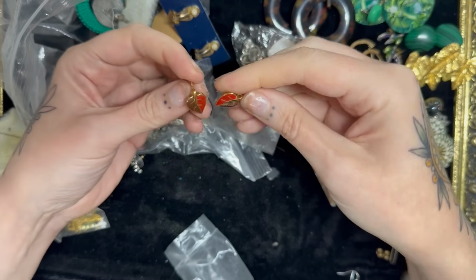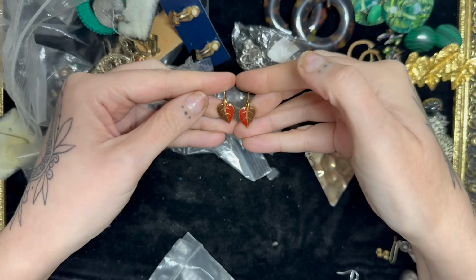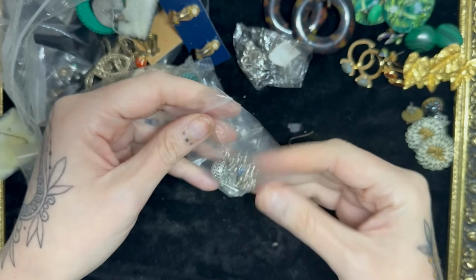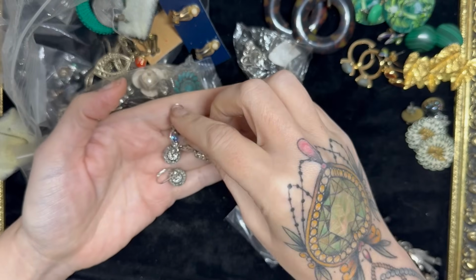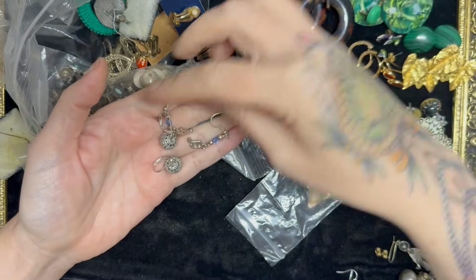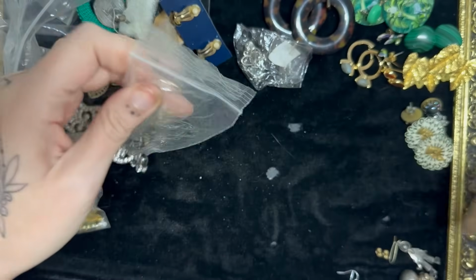Oh, they're quite pretty. Could have done with them for my little autumn show, couldn't I? I don't mind them. So many baggies of bits. A couple of little star ones, but the rest will go in a lot. Yes, they will. A triangle.